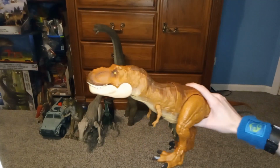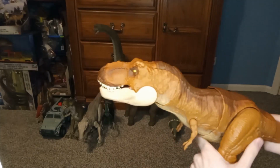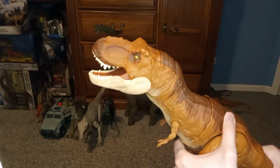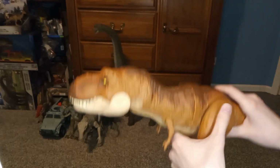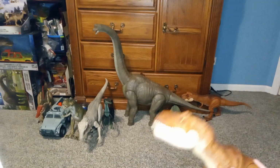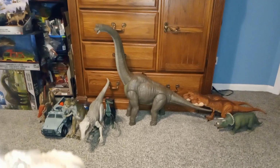And then we have a second one. This is the one we got when the toy line released, and the action feature doesn't work anymore, unfortunately. The other one there, I found on Facebook Marketplace at a pretty good deal.